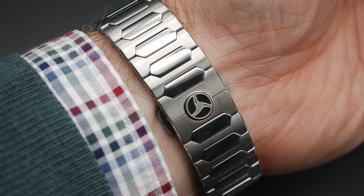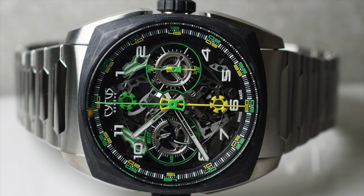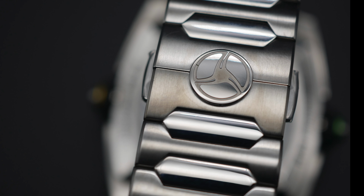Grade 5 titanium is an alloy that is hard and strong. The challenge with grade 5 titanium is it's very difficult to process. When components are made with this alloy using a CNC machine, the production costs involved exceed those for steel or gold. This is because grade 5 titanium wears out CNC tools more quickly.